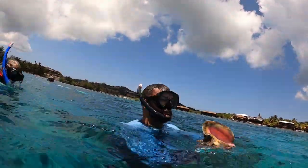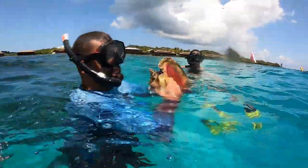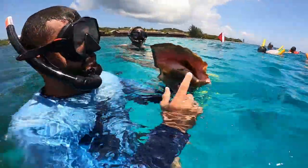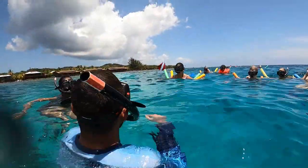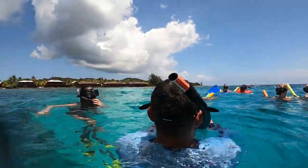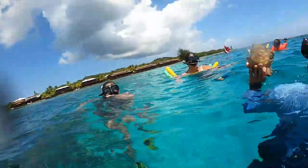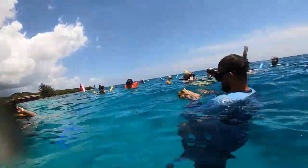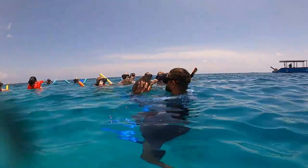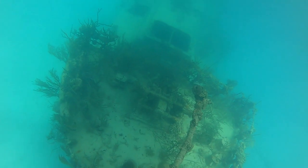Guys, wanna come over and see the conch shell? See the shell? See the muscle in here? So big. The shell is actually alive because of the muscle that lives in it. So if the muscle grows, the shell will grow. Only the hermit crab can kill the shell. You guys saw that before, right? Beautiful. We even got to see a small shipwreck on our dive site.